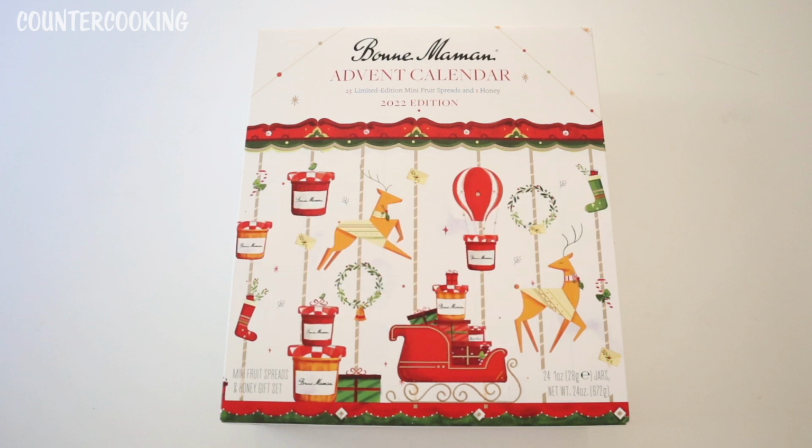Now, when I think of fruit spreads, I think of spreads that are only made from fruit and fruit juices. These are not those type of fruit spreads. These are more like jams and jellies because they are made with sugar.